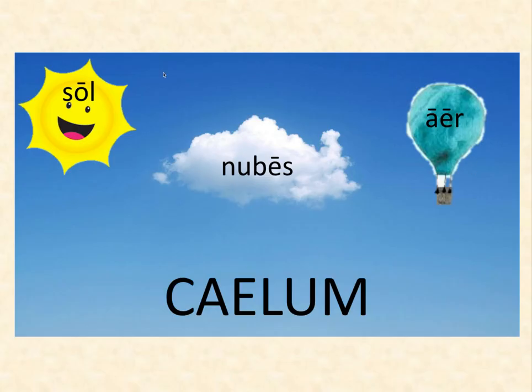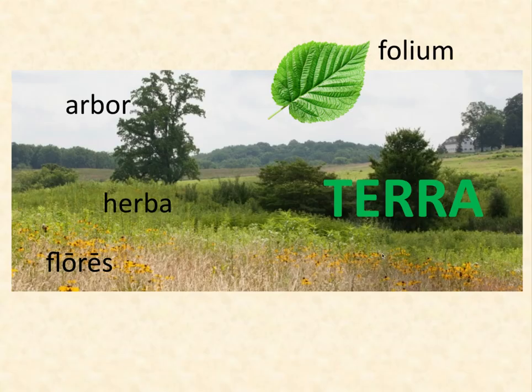So let's talk about a few things that you find in caelo. This bright, shiny thing right here. Everybody say sol. Say it again, sol. White fluffy thing, nubes. Nubes. Inside the balloon, not the balloon, but inside, you've got your invisible stuff. Oxygen, nitrogen, carbon dioxide. Everybody say aer. It is two syllables long. Everybody say it, aer. Great. Everybody, once again, sol. Nubes. Aer. Point up. Caelum.